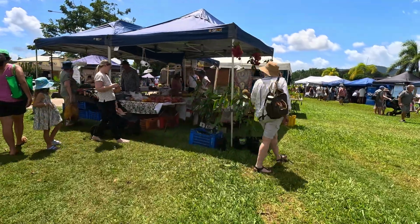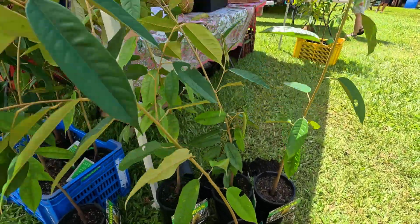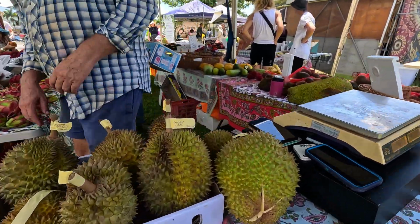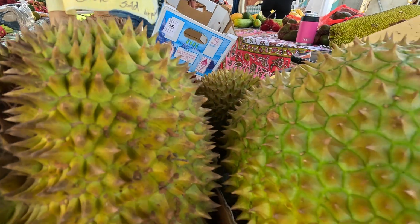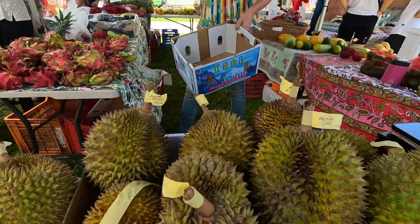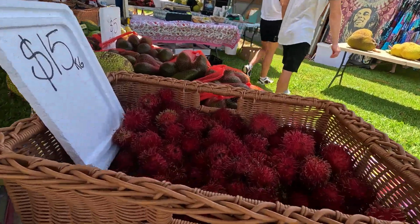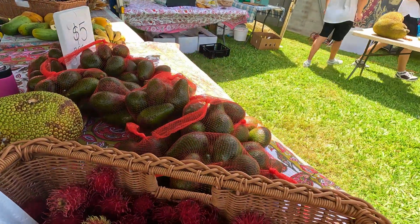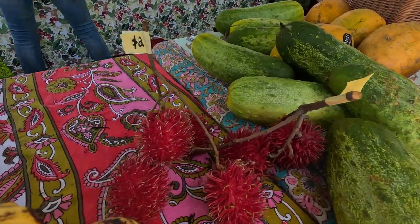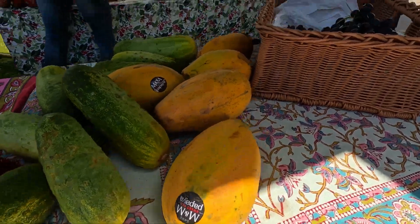Here's some more durian trees. Oh, look at this durian. Look at these. They are beautiful. And I can smell that beautiful durian smell, which Tim hates. And there's some rambutan, avocados. So they look like monkey bananas. And you can just get some rambutans there for $2. There's a $2 pint as well, Dad.